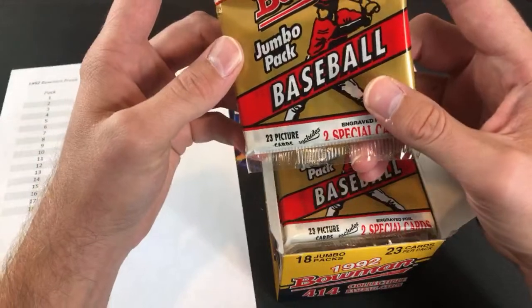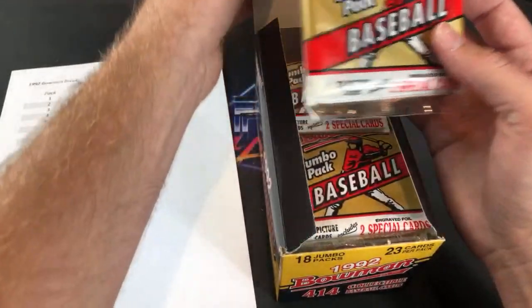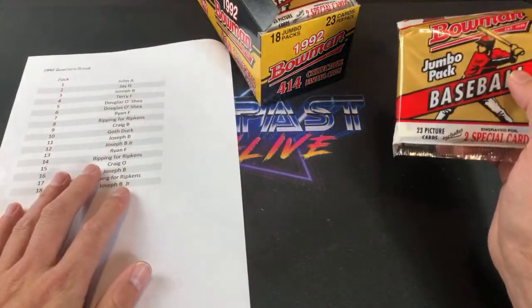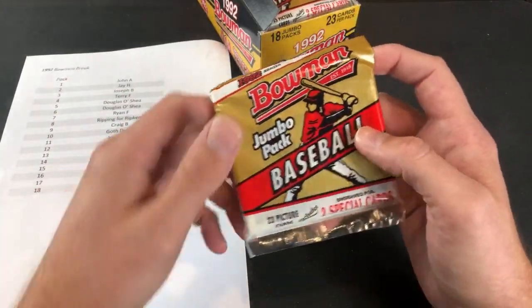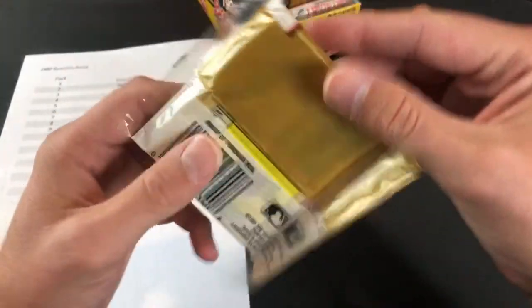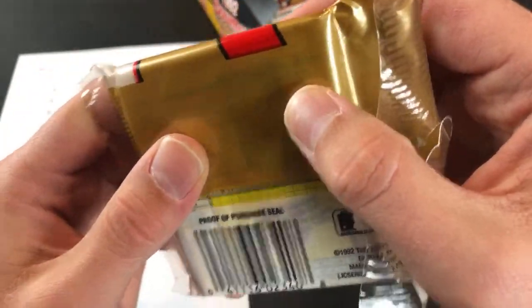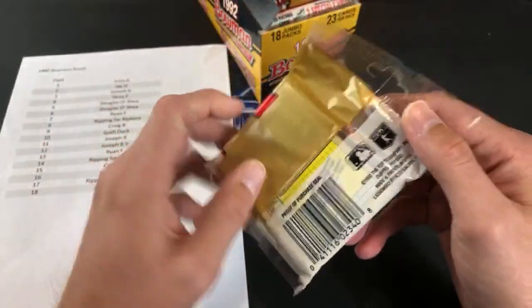Finally, these packs are seeing the light of day after all these years. So push that off to the side. John A, not sure if he's in here, but good luck to you. I'm pretty sure you could pack search these back in the day. You definitely can. To an extent, you can see the player pictures. And this is definitely a different set for the era.